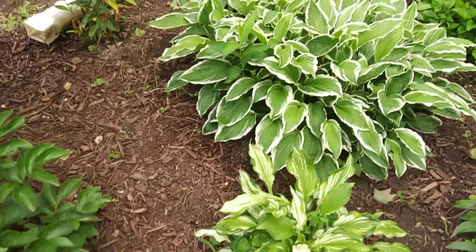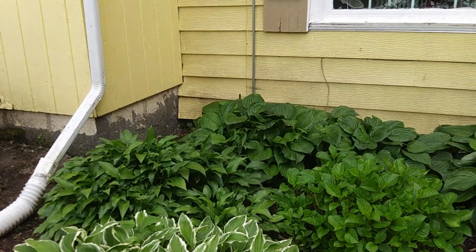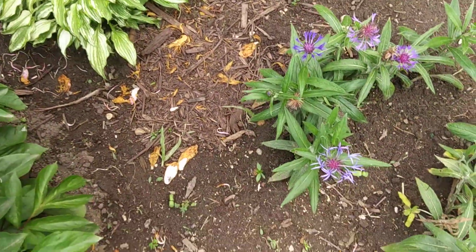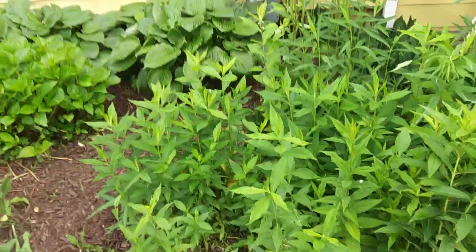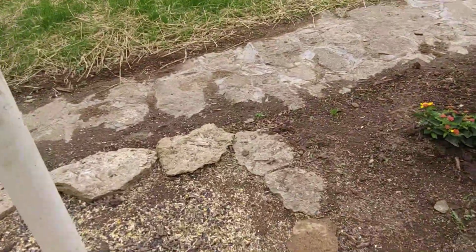And I have several kinds of hostas here. And some brown-eyed Susans. And mountain lettuce. And these flowers are not in bloom yet. Let's see.